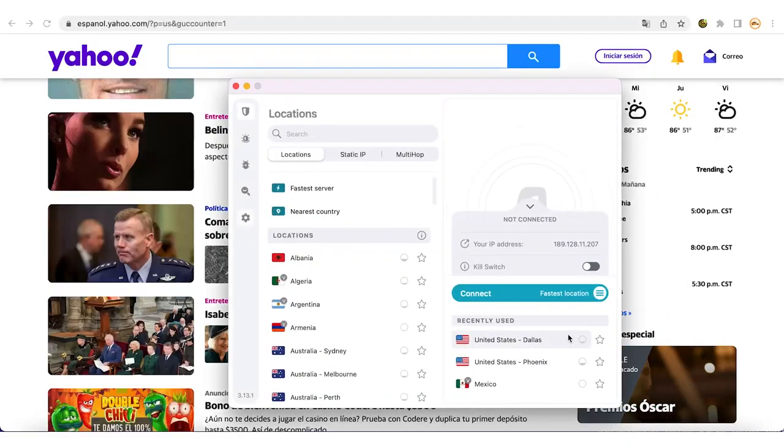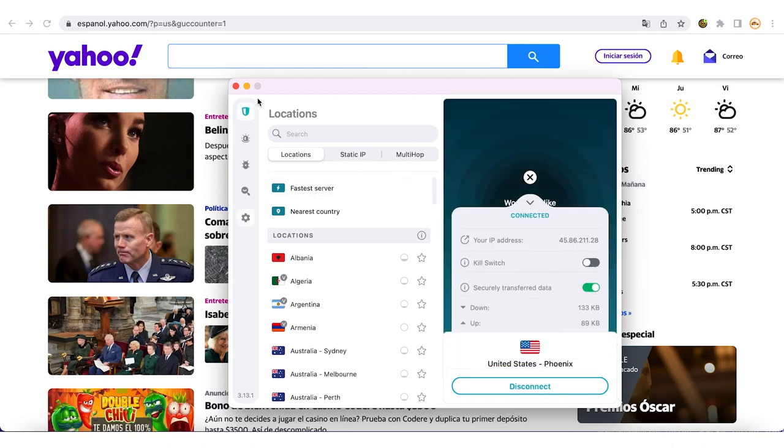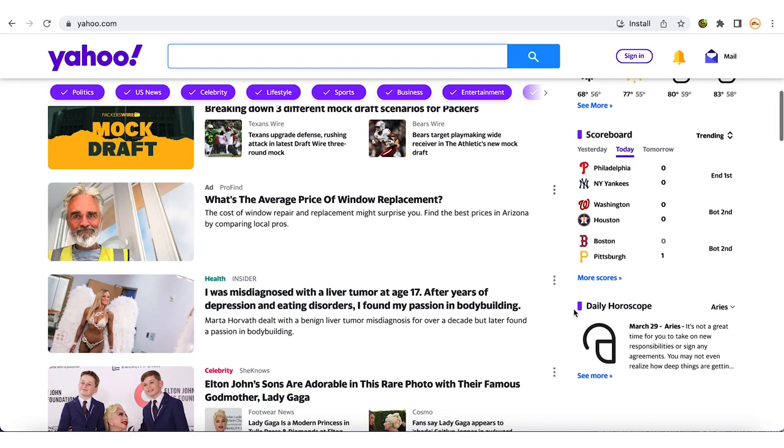Well, one easy fix for this is to get a VPN, and with a VPN and a click of a button, you can change your location virtually and have your computer be located in the US or Canada or wherever else you want to be.